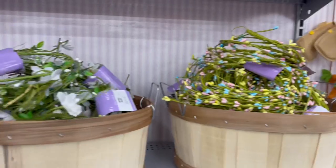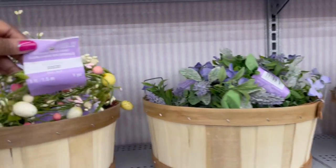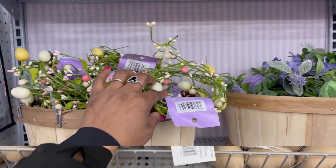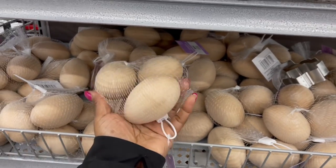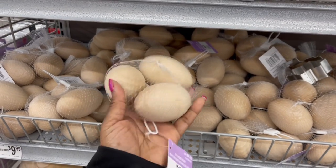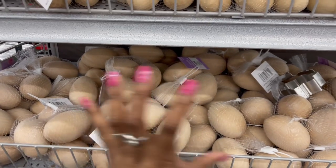They got these up here. Y'all, the garland, I love. They got this one right here. But let me show you this real quick. Oh, not these right here. I wanted to show you these, but this is not what I was talking about. These are those wooden eggs, y'all, that I just saw in Target. I think it was like for five. It was like in the egg carton or whatever.